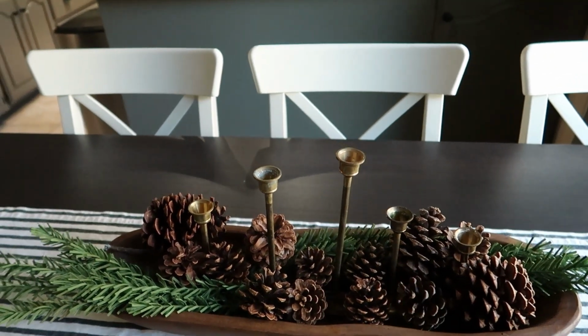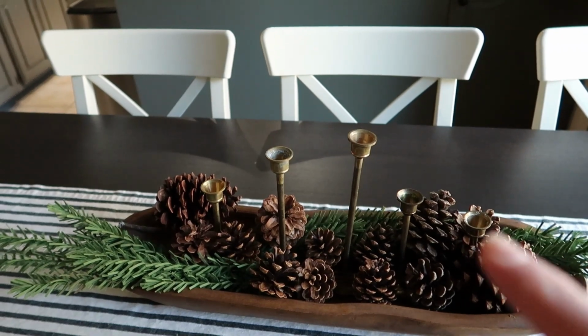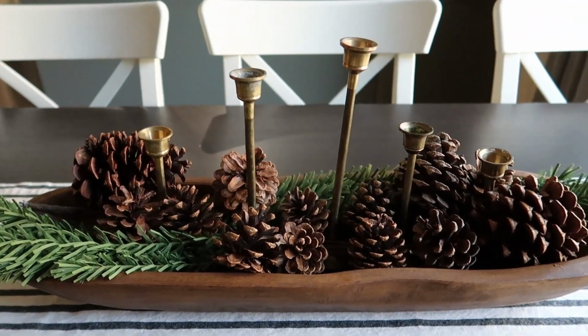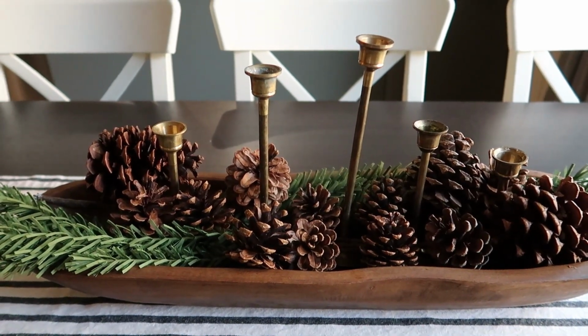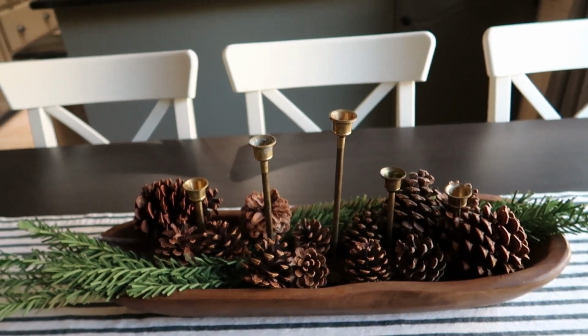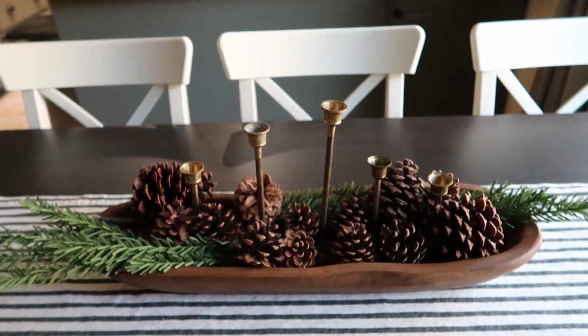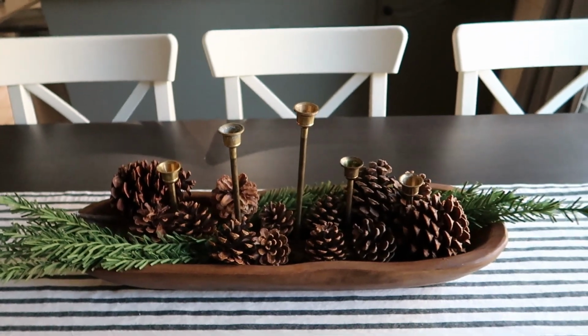These are something that I do style my home with year round. I typically don't have them in such a prominent place during the rest of the year. I just like to have them in a more prominent place during Christmas. For some reason, these brass candlesticks just seem very festive to me.